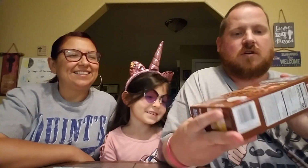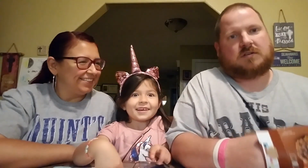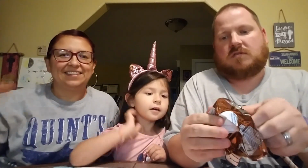Yep. Cool. Okay, so the first one we're going to try is Cocoa Krispies chocolate treats. So the Rice Krispie treats with chocolate covering. Ooh, chocolate covering. So let's get it. So individually packaged. Oh, that looks good. Chocolate covered Rice Krispie treat.